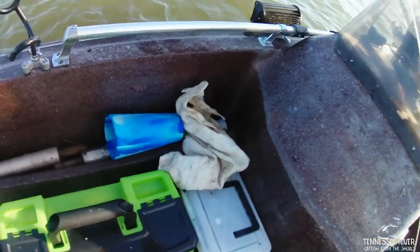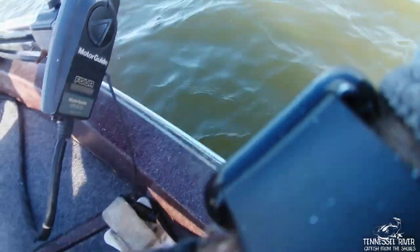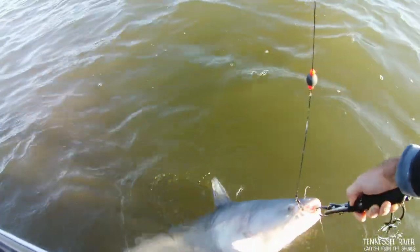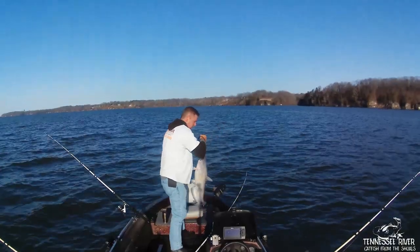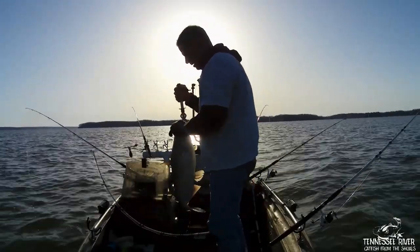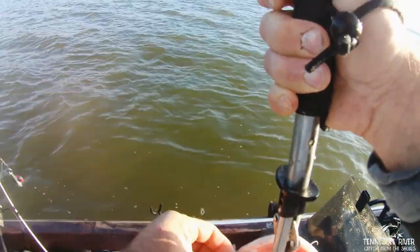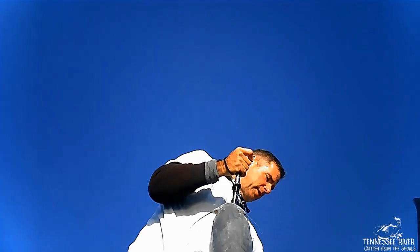Come over here, little buddy. Come visit me. Now you're not gonna open up your mouth, are you? Now here's the circle hook. If I can get it out, let me get these gloves off. Here's the circle hook. It's not really hooked. And then here's the other hook. The cheap hook. So, the cheap hook actually brought the fish in.